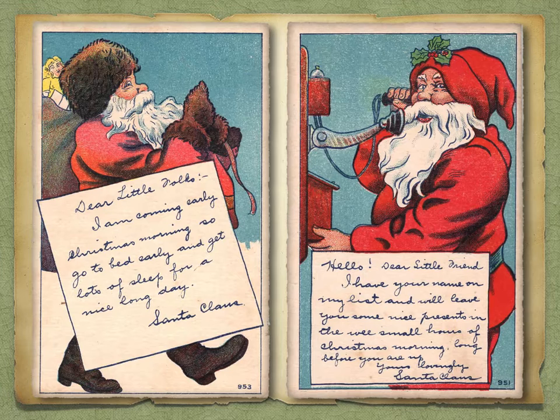This Dear Little Folks series of postcards for children encouraged the youngsters to be good, hang their stockings up good and strong, and go to bed early. One even promised that Santa was going to stop at their home first.